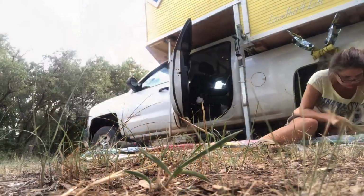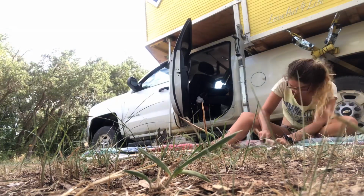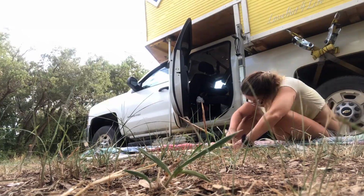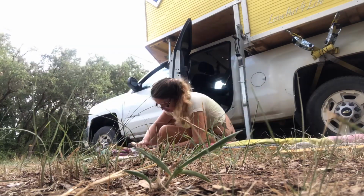The next morning, me and Dixie kissed Shane goodbye because he had to go to work. But we had our own project. The week before, our awning had gotten broken in a big storm at Lake of the Pines. So in order to escape the Texas sun, I set to work on repairing it.